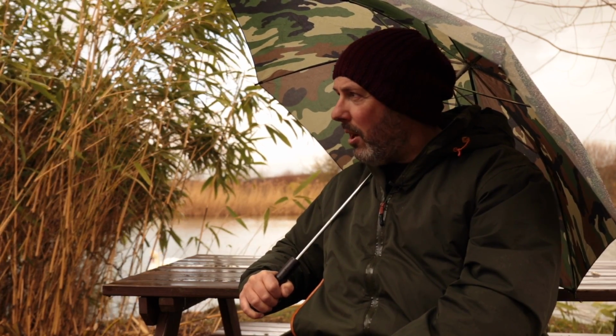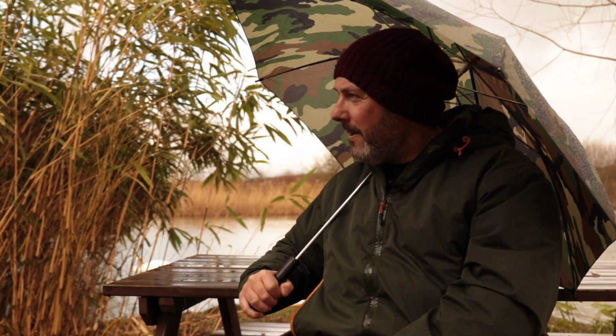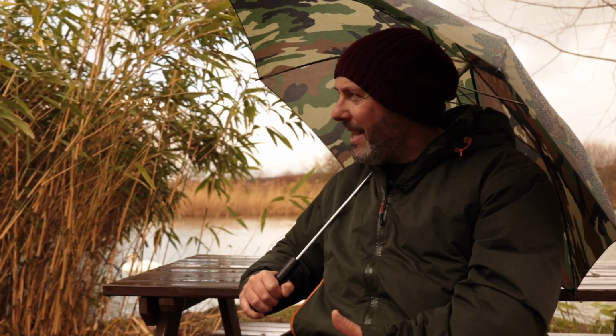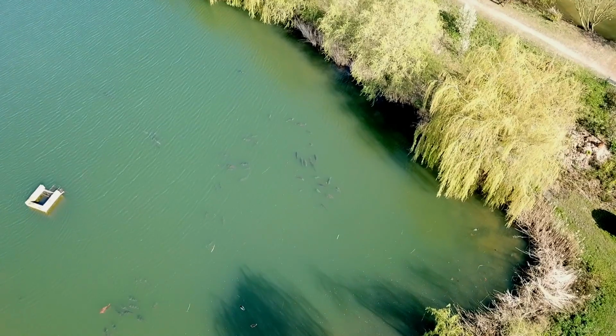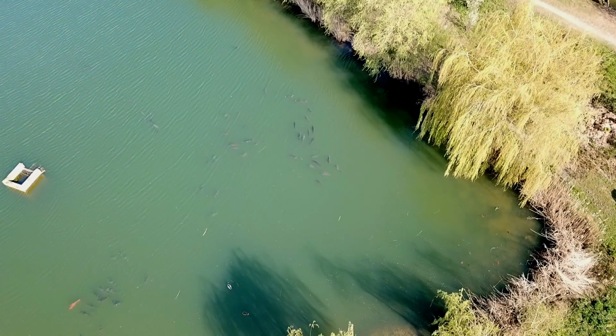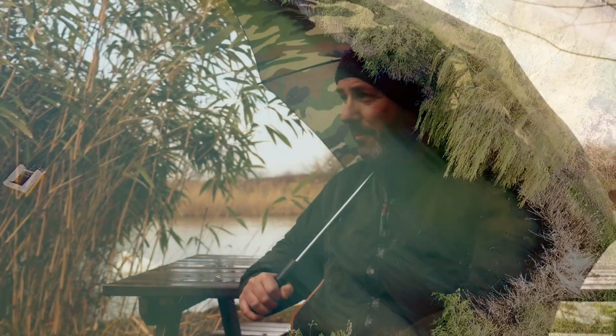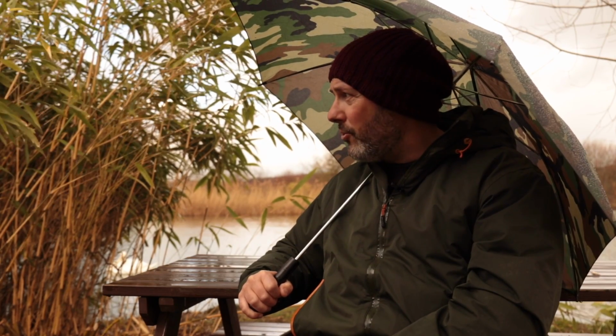Will you join me down at one of my favourite bolt holes on the Majestic Valley Lake? It's a place that I've come to on and off over the years, and it really gives me so many things that I want from my carp fishing. The ability to watch carp up close, some incredible floater fishing action, and as you'd expect at Fryerning, some of the most incredible, majestic looking carp that you could find anywhere in the country.